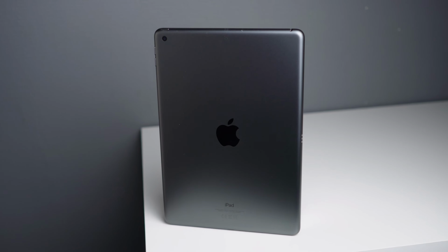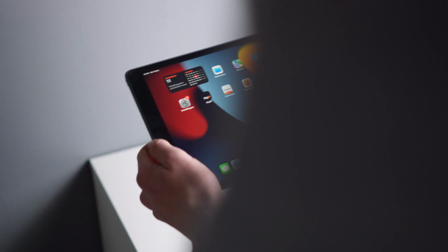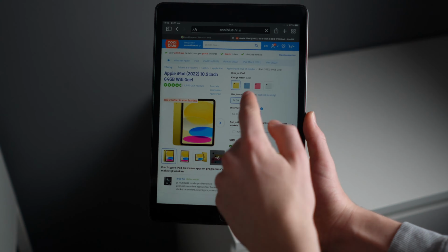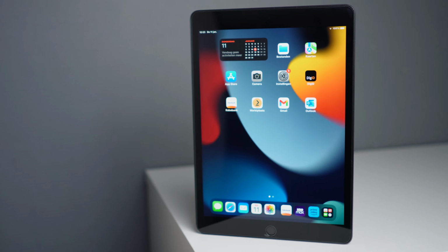Should you still buy the iPad 9th generation in 2024? Let's find out. The speed and performance of the iPad 9th generation is still really good in my opinion. It feels fast, and that's also when you are switching between different apps. It just works great in my opinion.